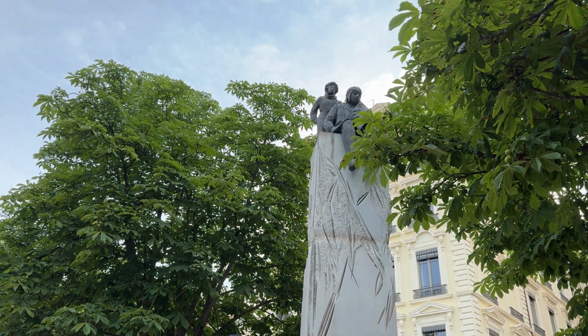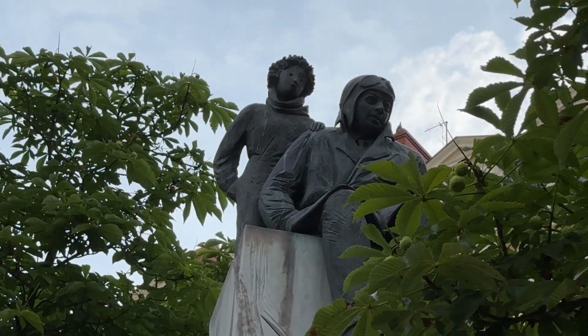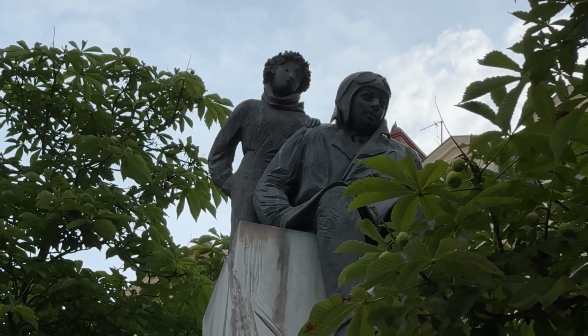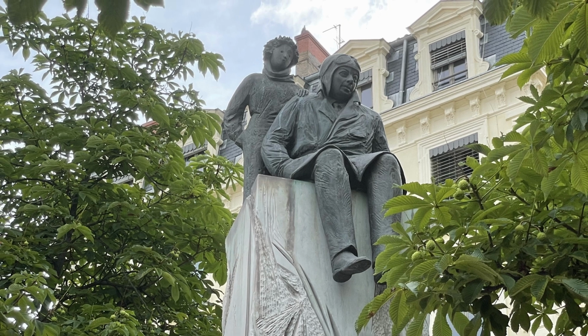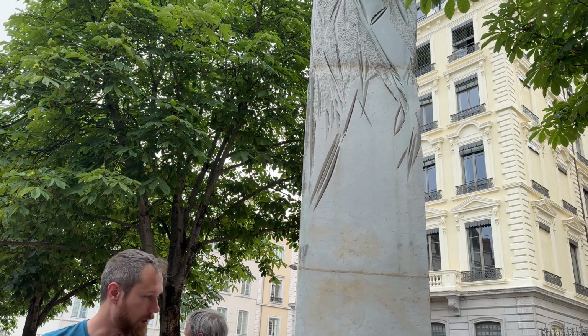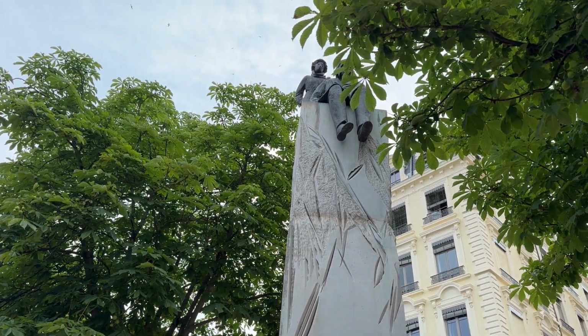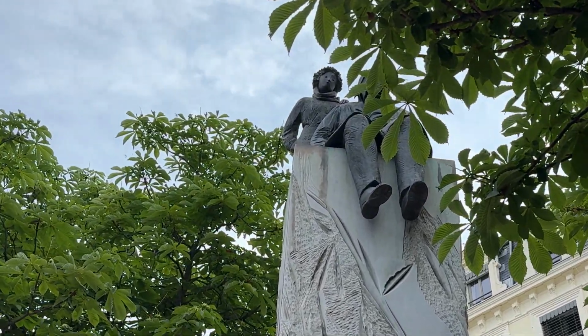At the southwest side of the square we approach the statue which depicts Saint-Exupéry and the Little Prince seated on the top of a white marble column. It is the work of Lyon-based artist Christian Guillaby. The column is more than 5 meters tall and weighs 7 tons.